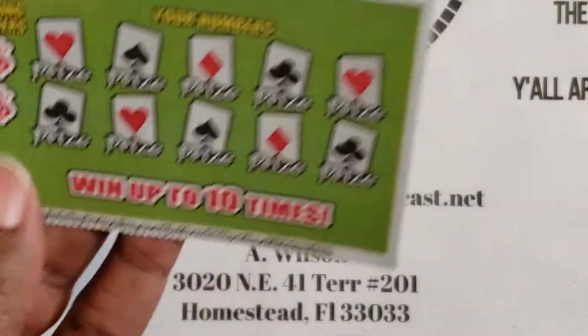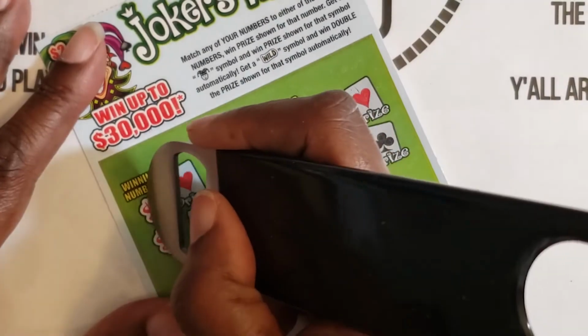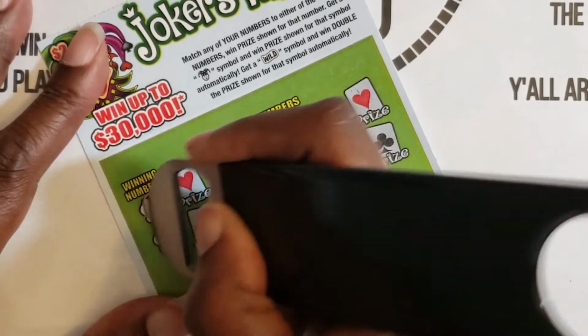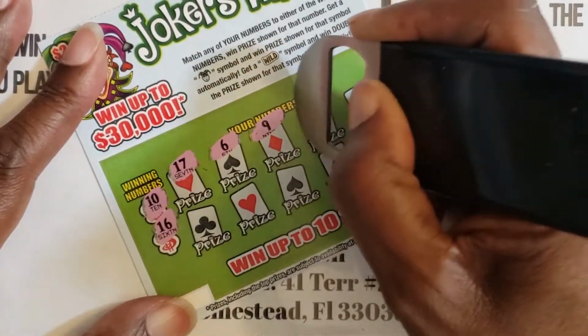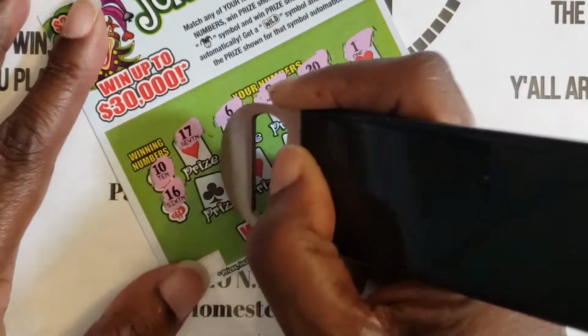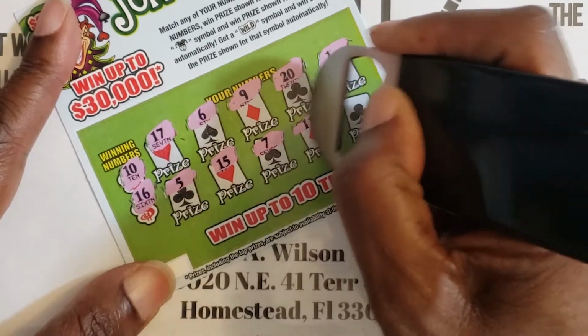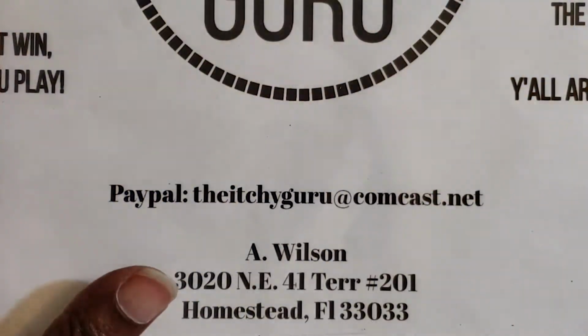63. These symbols here, what we're looking for. And we're looking for these numbers here. Looking for number 10 and 16. Okay, lose your pile, nothing there.